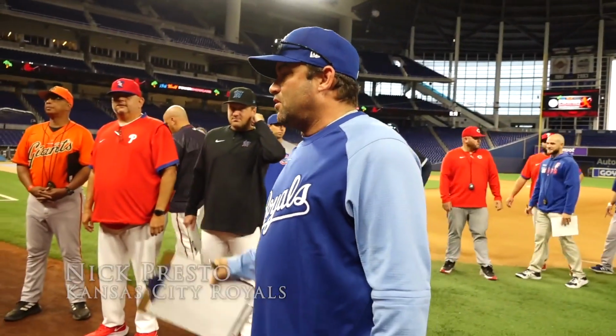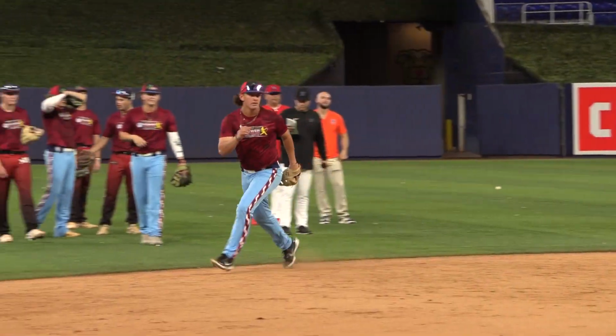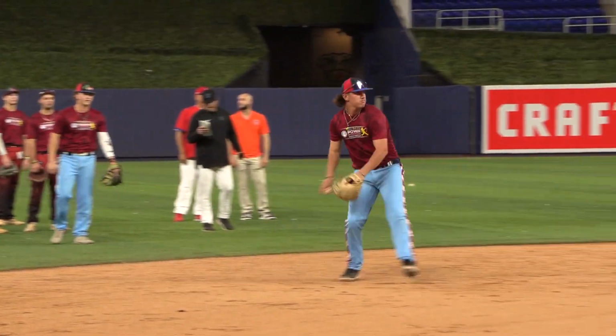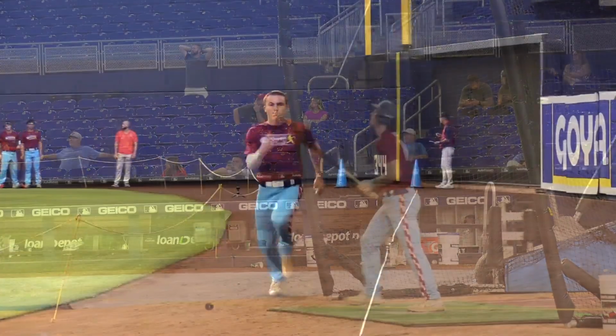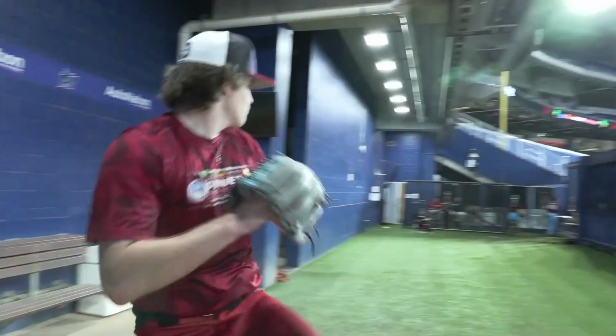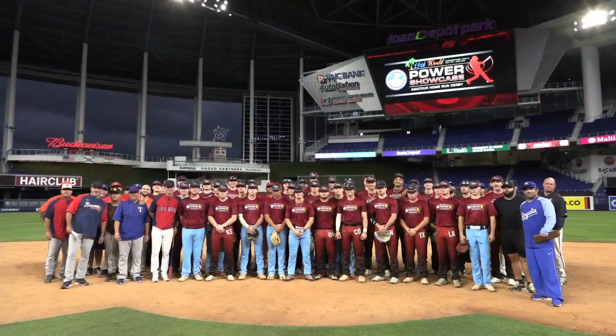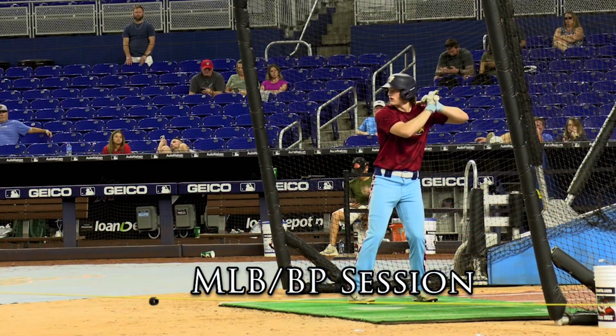Nick Presto. We got a bunch of scouts from different clubs. We're gonna do defense first. We're gonna hit. We're in the 60. If you're a pitcher, you go to the bullpen. It'll be a good opportunity for you to get some experience doing it.